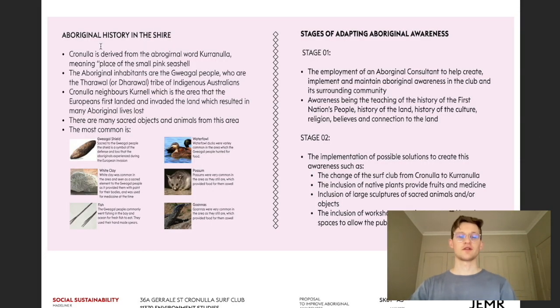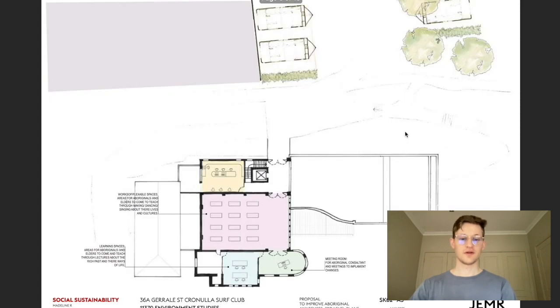Next, first we looked at Aboriginal history in the Shire, and this was to do with the wildlife and the cultures and the things that are actually neglected. And I found it somewhat entertaining that we chose this narrative for our design, given it is in Cronulla and its history has been funny, but it was almost like a nod to progressing history forward, which is very important.